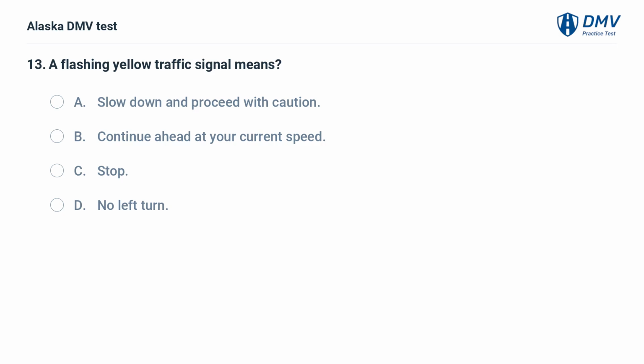A flashing yellow traffic signal means A. Slow down and proceed with caution. B. Continue ahead at your current speed. C. Stop. D. No left turn.